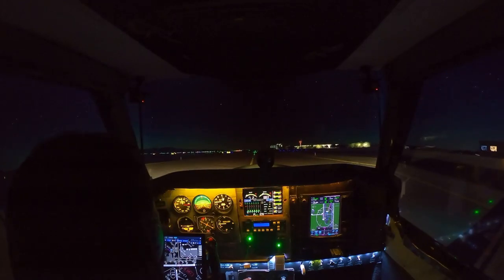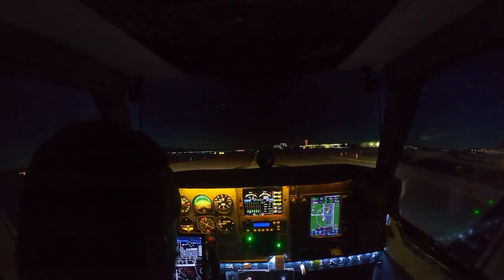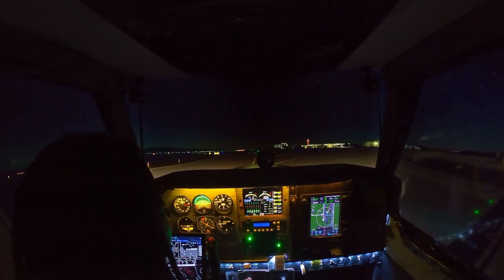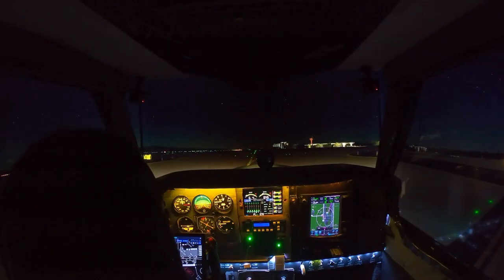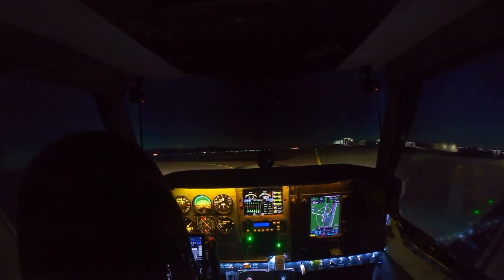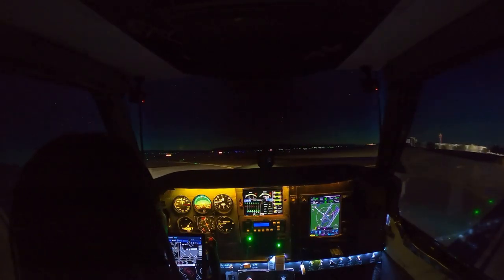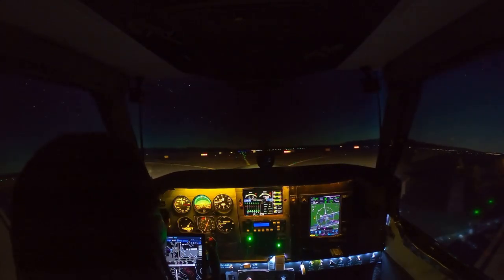Got 113 nautical miles. Winds are not bad at all, pretty much calm. Should be calm all the way down. Should be a nice flight. So sit back, relax, and enjoy.